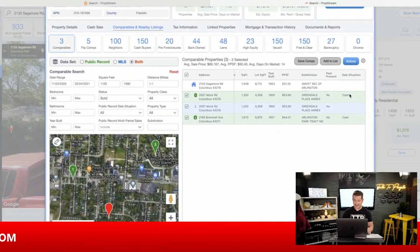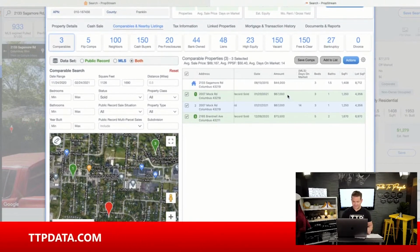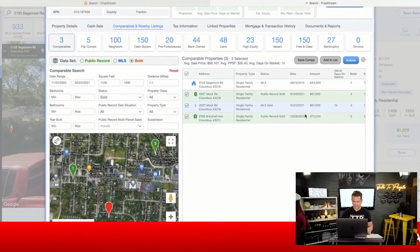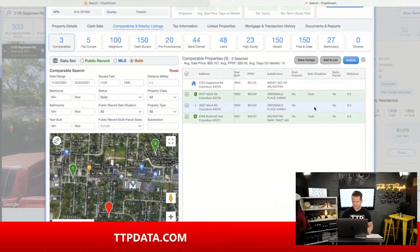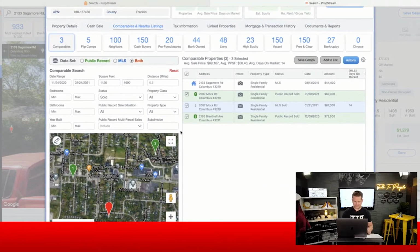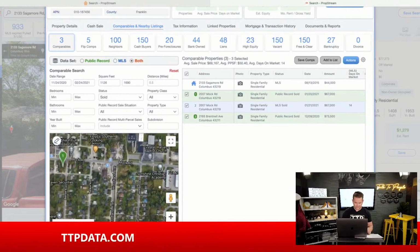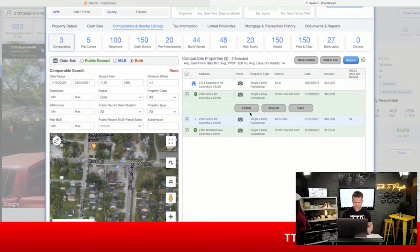That's good. We got some cash purchases. That's perfect. Now we know people are buying in that area for this price, for that 67 and the 73. And then you've got another 67 here that it's not showing us how it was purchased, but it's probably purchased with cash. And that's going to give us a really good indication. So we already saw what our property looked like. Let's go see what this one looks like.